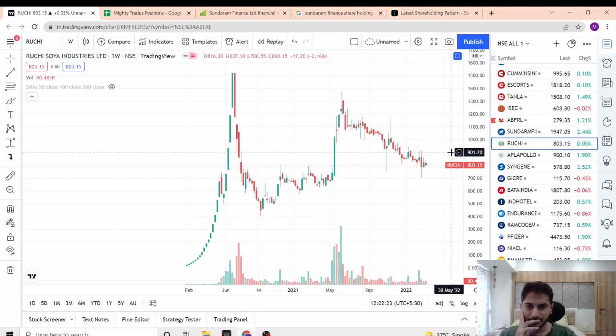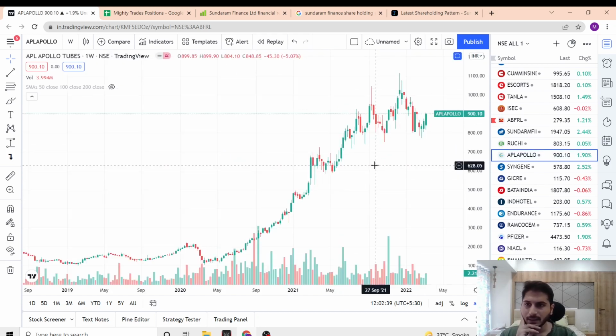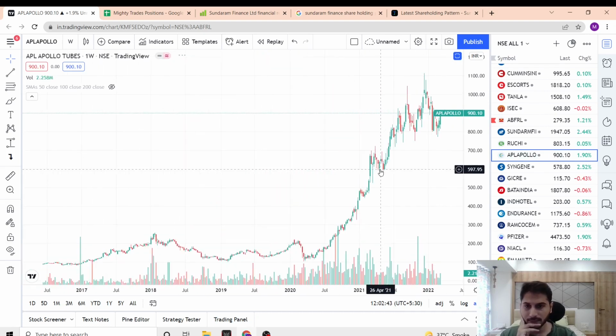Again, no real pattern here. It moved up very sharply during the bull run in 2020, then corrected equally sharply, then again moved up, and now it's just slowly on a downtrend. So nothing to discuss here. APL Apollo Tubes looks very nice.